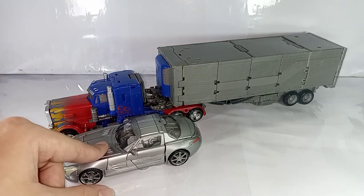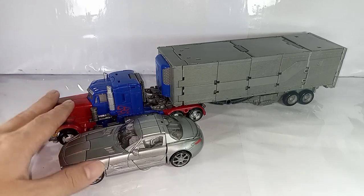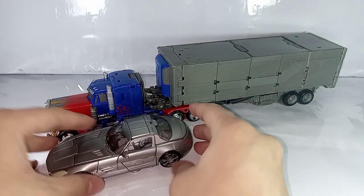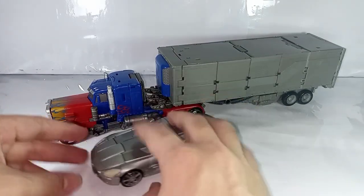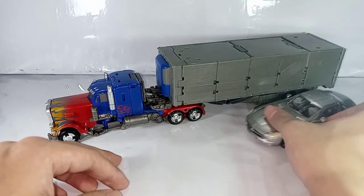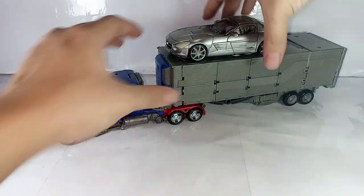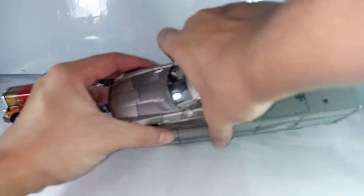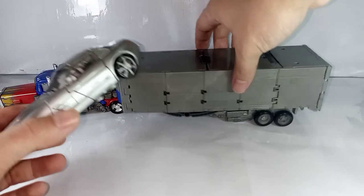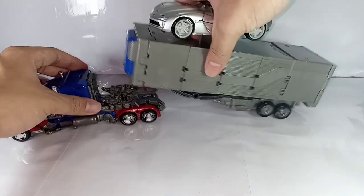And here we have Studio Series Deluxe Class Soundwave, which is kind of big for a Mercedes-Benz compared to a Peterbilt truck. It's kind of big in terms of scaling for the alt mode. If you really think about it, if you could fit a figure, he wouldn't fit in there just because he's too wide, or at least his side mirrors will hit the edges.